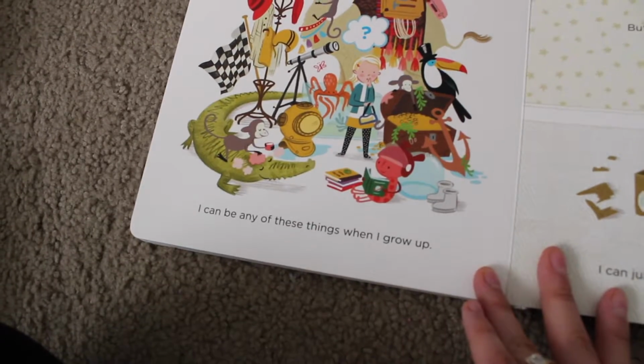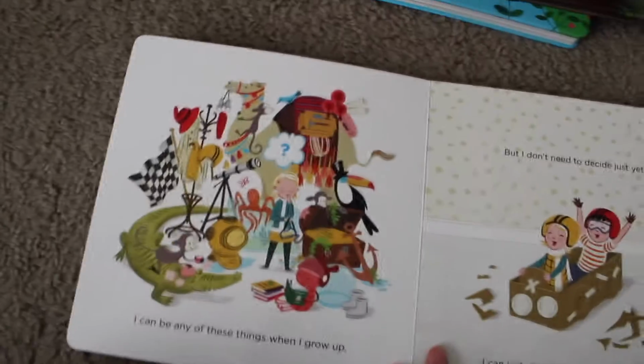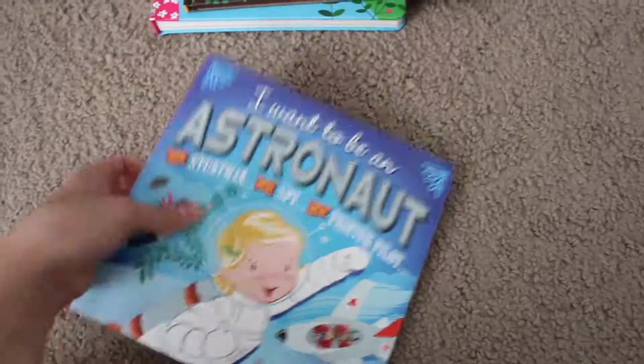So I love that it says I can be any of these things when I grow up, but I don't need to decide just yet. I can just dream of having big adventures. So really cute illustrations, and I love this book. And this one is only $8.99, and it's a board book, nice and sturdy, really cute.